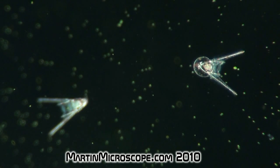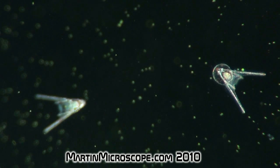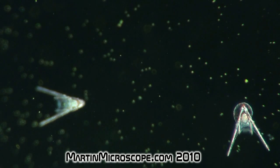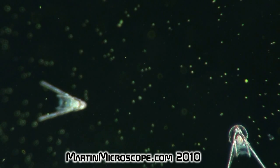This is a pretty small one, but how old is something like that big? Is that like a year? This one is maybe between 1 to 2 years for this species. How big do they get? This species will get about that big. But there are some species down in Antarctica that are like this big.